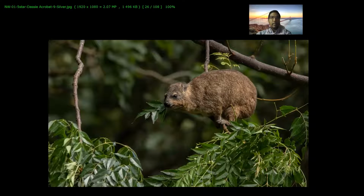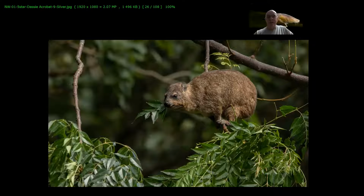Wow, well spotted. Whoever the author is, it's always amazing to see what goes on out there in nature. And it's always exciting to get an opportunity to try and capture that with your camera.